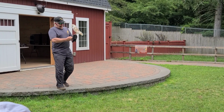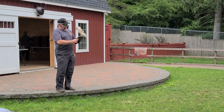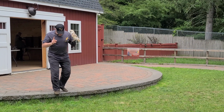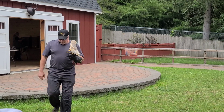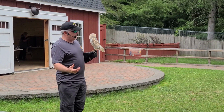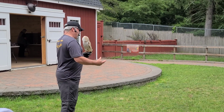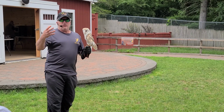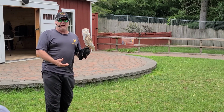Another misconception about owls, by the way, is that most people think that because owls are nocturnal, they can see in the dark. An owl cannot see in the dark. Their eyes work really well with low light or dim light. They're most active at dawn and at dusk. And at night, they need moonlight or starlight to be able to see clearly.